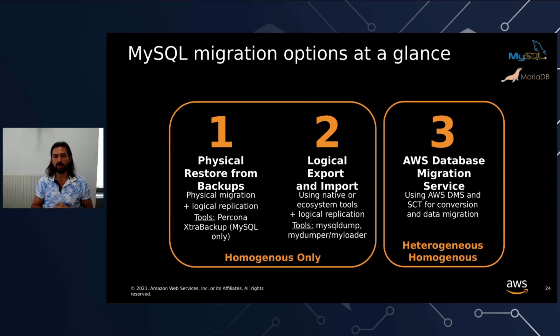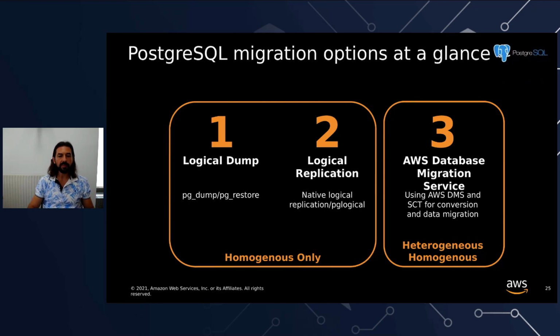And finally, you can always use the Amazon DMS, the Database Migration Service, which supports not only continuous migration based on this pattern, CDC, change data capture, but also allows you to migrate across heterogeneous environments. So it could be from MySQL to MariaDB, vice versa, or even other databases to MySQL RDS. So this is about MySQL.